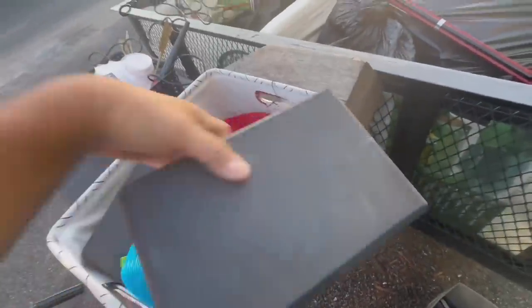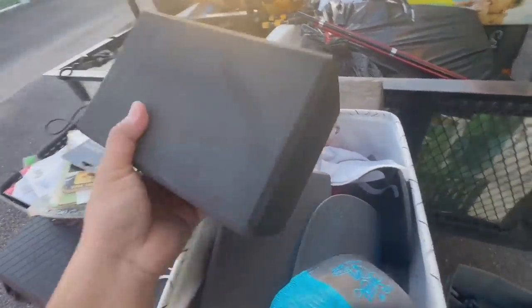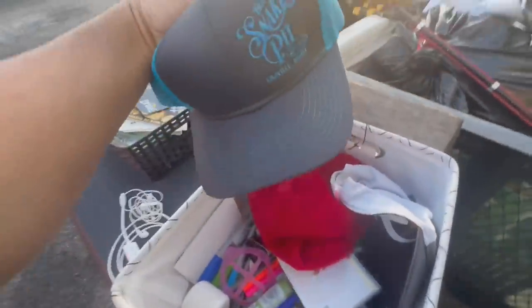What are these, guys? They're called Shogun Sports. They're like little pads. I'm not sure what they're for. Some kind of pads for something. Got this nice snake pit hat. Got a Callaway golf hat. That's a nice one.